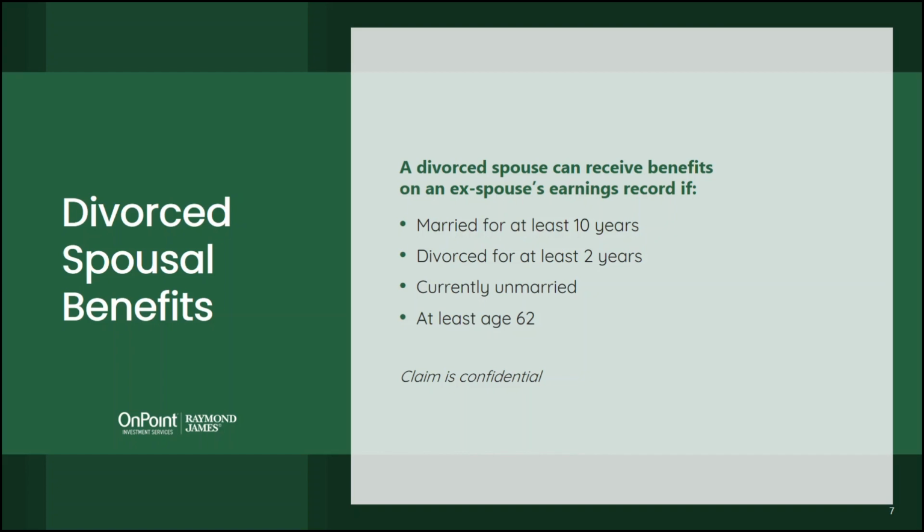You have to be divorced for at least 2 years, and you have to currently be unmarried. Additionally, you need to be age 62 to start collecting those reduced benefits. Collecting a claim on a divorced spouse is a confidential claim. So your ex-spouse is not going to know that you're collecting Social Security benefits off of their earnings record, and it also does not impact their own benefits.